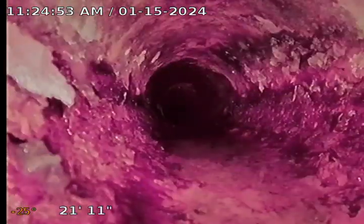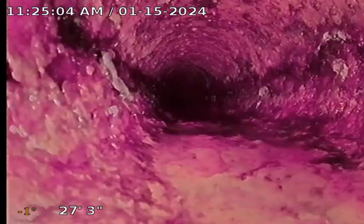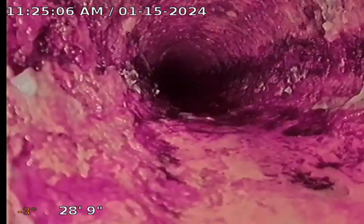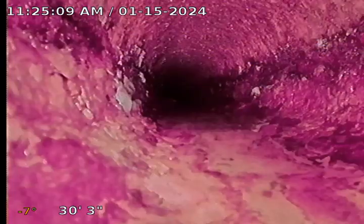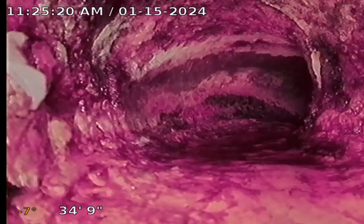Here you can see just up ahead, and that would be for the kitchen here. And then we should have 1 more opening, which would be the half bath. You can see we still have scale buildup in the line, but the cast iron currently is not holding any water.